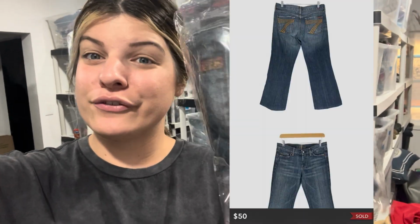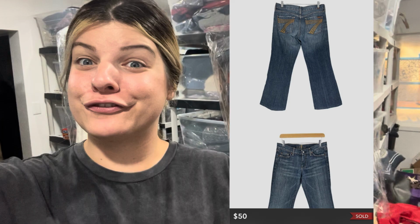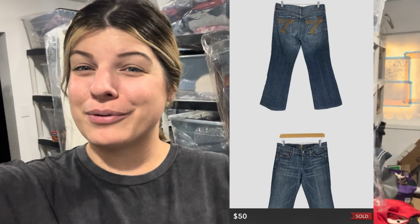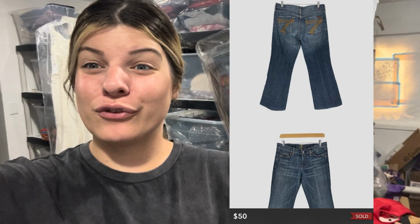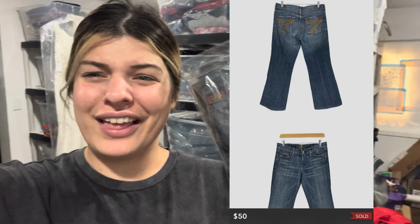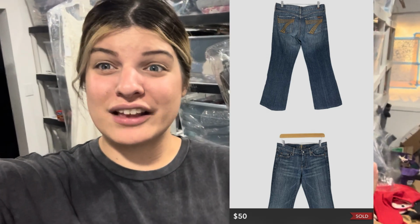I sold these 7 For All Mankind Dojo jeans for $50 on Poshmark, which is such a great price. I know sales have kind of slowed down on Dojos, and I've had these listed for a while. I was on a kick for a couple of weeks where I was listing things without measurements, and this was one of the items. Once I updated it with measurements, it sold pretty quickly within a couple of months. So that is my testimonial to put measurements in your stuff, especially women's clothing.